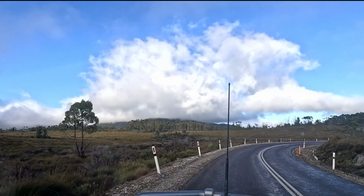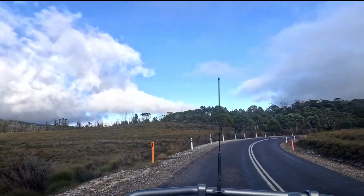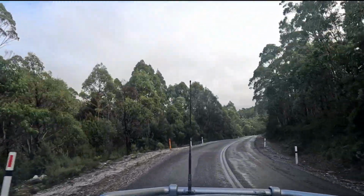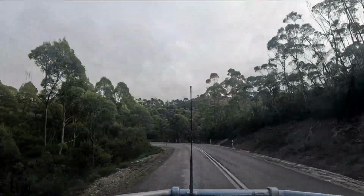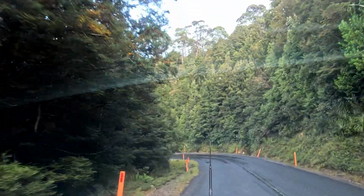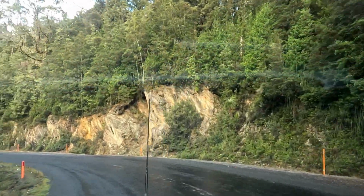We've woken up to another gorgeous day in Tasmania. It may be a bit cool, but hopefully these dark clouds will stay away. Fingers crossed. Feels like it's getting darker, doesn't it? These trees are amazing. Look at that.